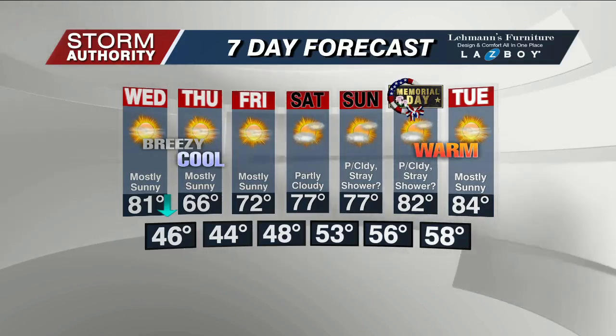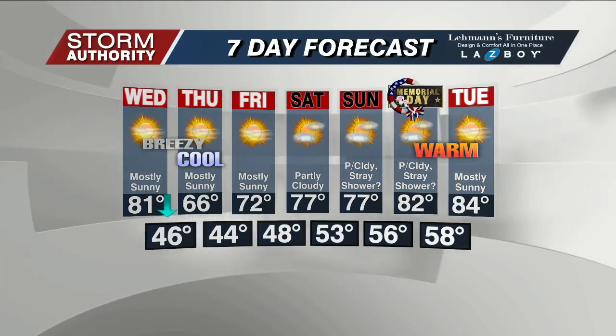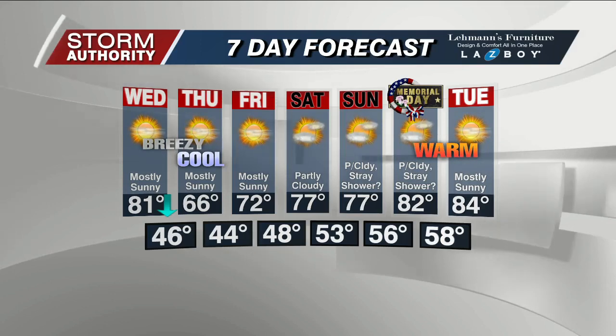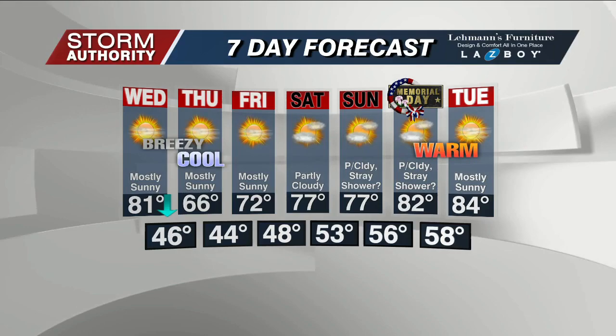And I mean, I think really the dry weather is going to stick around for us. So that cool down late week, warming up gradually through the weekend. And it looks like next week, summer is here. We can see temperatures well into the middle 80s by the time we get to Tuesday and possibly the middle of next week.